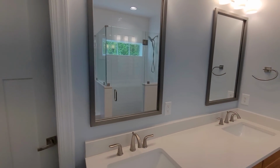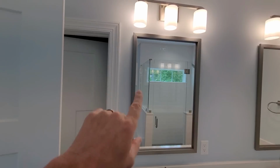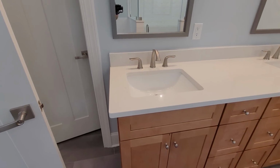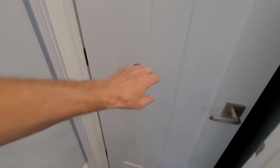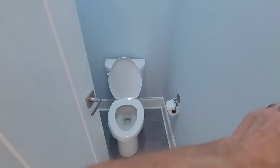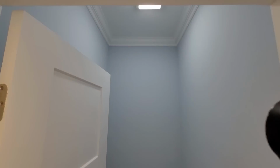The vanities, they got some custom mirrors. I like custom mirrors. And they got a lot of space in between. Two square sinks. In here, of course, you got your commode room.